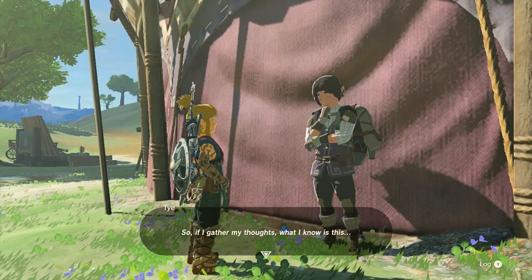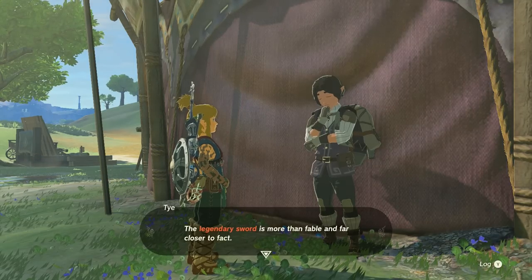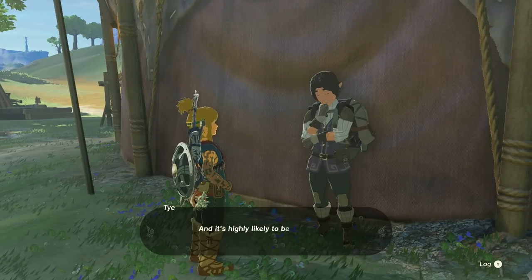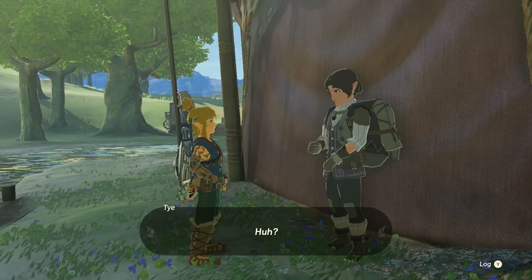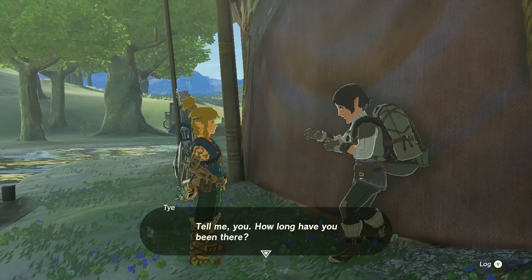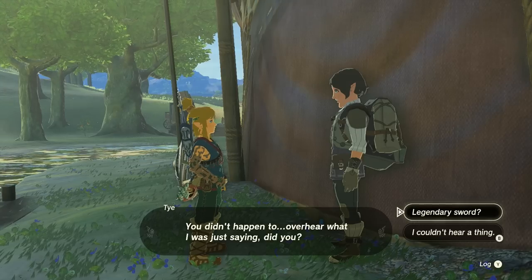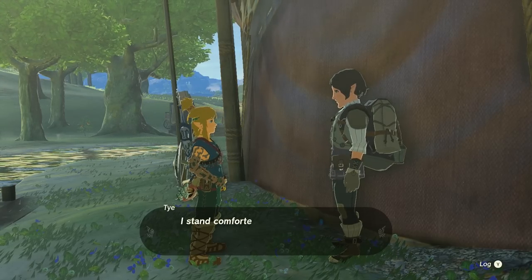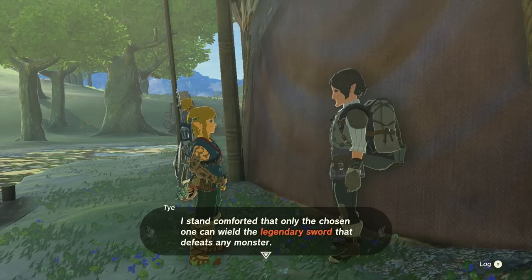So if I gather my thoughts, what I know is this. The legendary sword is more than fable and far closer to fact. Can it truly defeat any monster? Does it truly exist in Hyrule? Yes and yes, and it's highly likely to be found in the something-something woods. Mm-hmm. Huh? Tell me, you, how long have you been there? You didn't happen to overhear what I was just saying, did you? Legendary sword? Well, you heard. I thought as much, but I have nothing to fear. I stand comforted that only the chosen one can wield the legendary sword that defeats any monster.